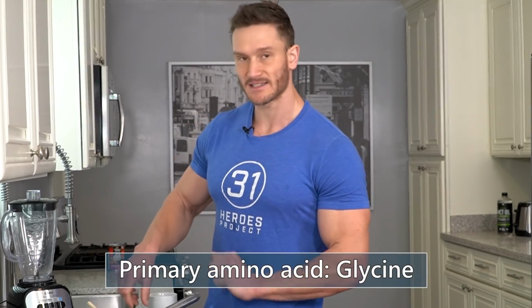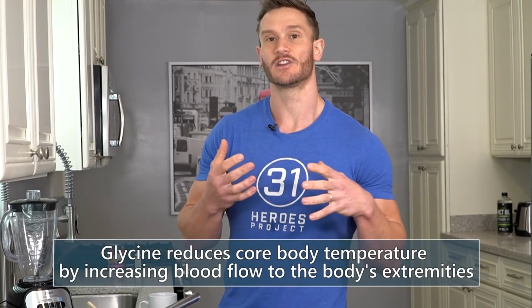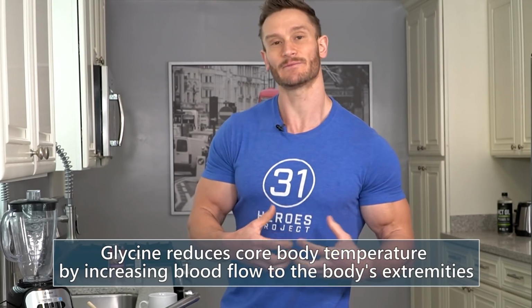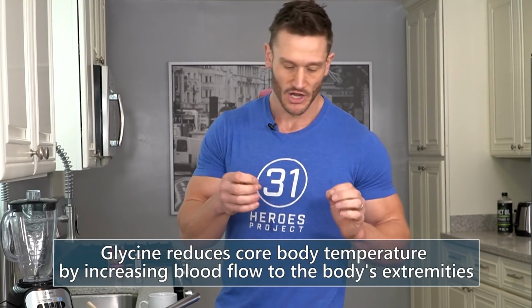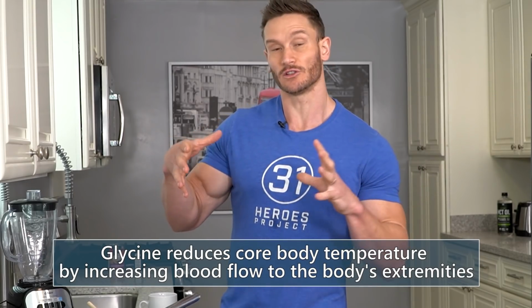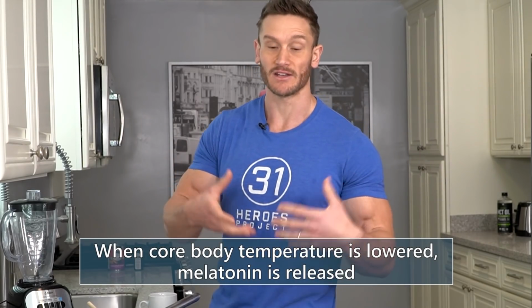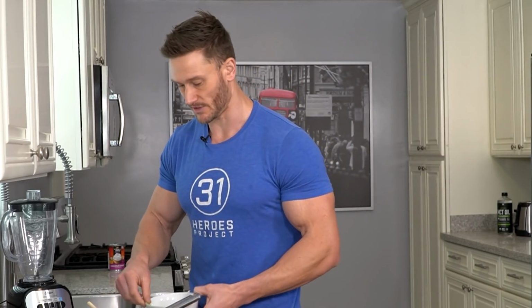But more importantly, the primary constituent, the amino acid, is glycine. You could use straight up glycine if you wanted to, but that's a little nerdy. Glycine is going to lower our core body temperature via vasodilation. What it does is it triggers blood flow to go to our extremities, which lowers our core body temperature. And when our core body temperature lowers, it triggers the release of melatonin, which therefore helps us fall asleep. But there's also some other benefits that come along with it as far as sleep. It also has some sensory effects too.